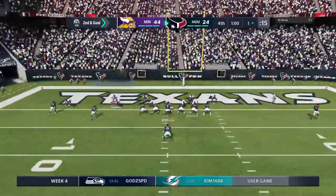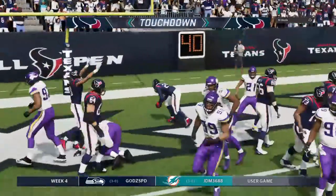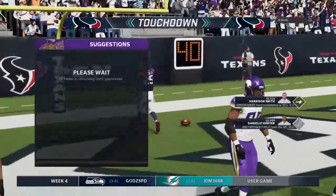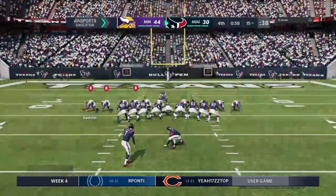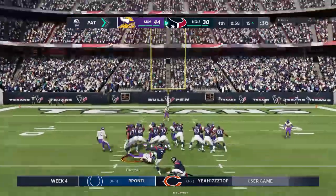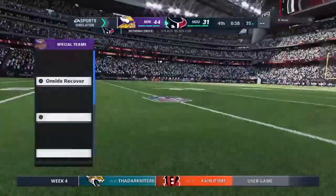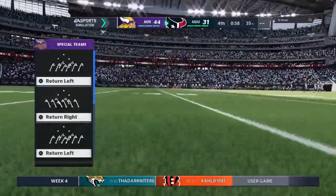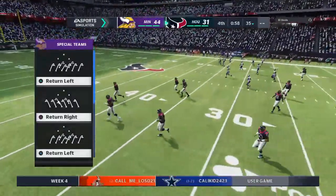They'll run it with Johnson, and he gets into the end zone. Touchdown, Houston. Duke Johnson, his 5th touchdown now on the year. And the Texans cut into that lead. And that will cut this lead down to 13. Makes the score Vikings 44, Texans 31.